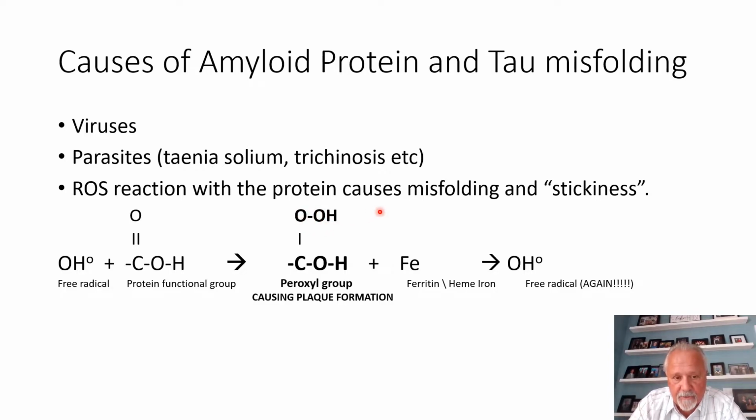This causes hydration and changes the configuration of any protein that it does this to. So that protein will misfold. And when it misfolds, it begins to line up because now it's very susceptible to water infiltration. It has a very high philic relationship with water, a water-loving side of the protein now. And that will cause crystallization, amyloid plaque formation.